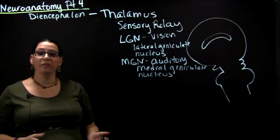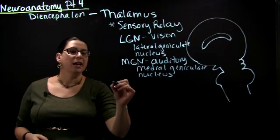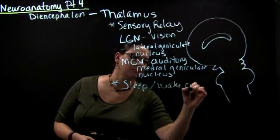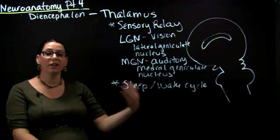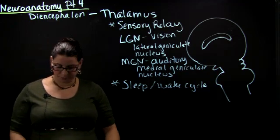The other important function of the thalamus, besides acting as a sensory relay station, is that it plays a really important role in the sleep-wake cycle. Other brain regions communicate with the thalamus in order to coordinate activity of the cortex during the sleep-wake cycle.